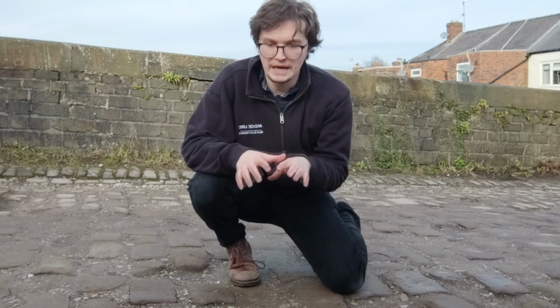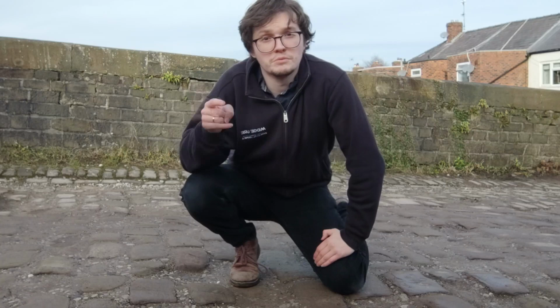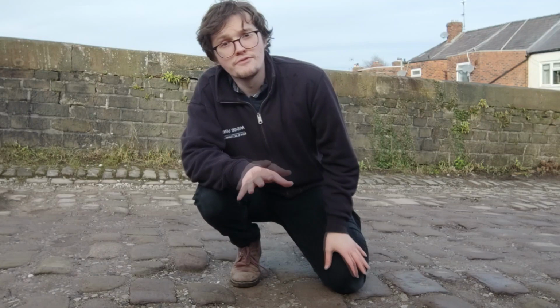Now, my personal theory, and I may be wrong, is there was a railway similar to this in Congleton in 1804. And the rails of that were lifted in about 1812, which lines up with the date of the construction of the houses around here and this bridge. So maybe the rails from Congleton were lifted and brought here. I don't know, I could be wrong, but that's my theory and I like it.